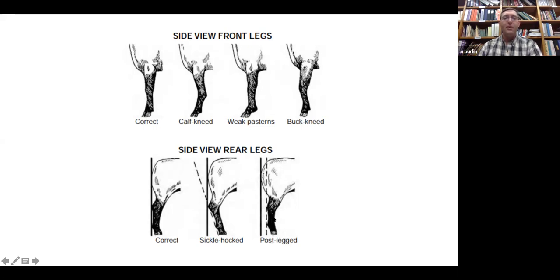The back leg comes up as short as the front leg, and you'll see that they act like they're stiff. They're stiff in their hip. They usually tend to be shorter. There are some things that come with being post-legged. Being shorter in the hip tends to come with being post-legged.